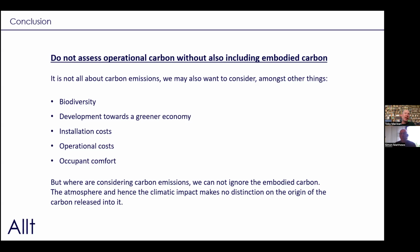The other reason that the upfront embodied carbon may be considered more important than operational carbon in the future is that the upfront emission is a far greater certainty of occurring. And when you factor in the probability to things, that becomes important. And also because the most critical climate crisis is hopefully now and not in 50 years' time. If we haven't made significant improvements in the next few decades, it's probably too late anyway.